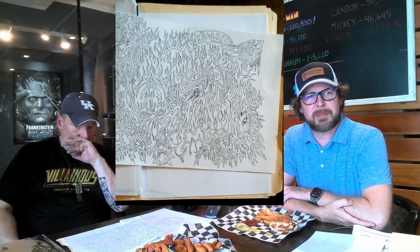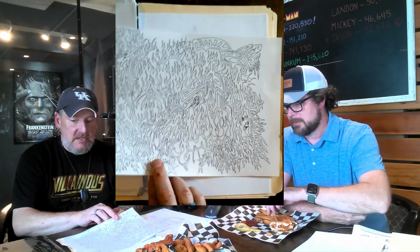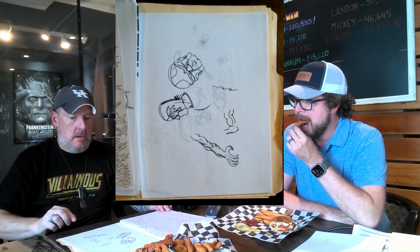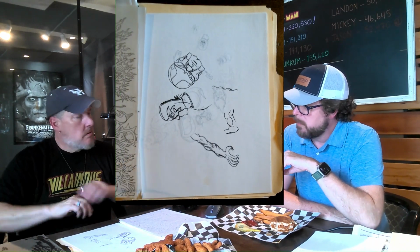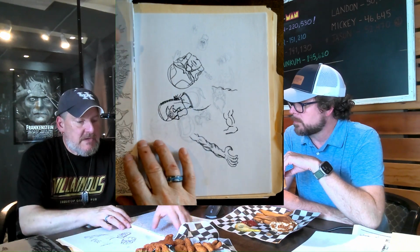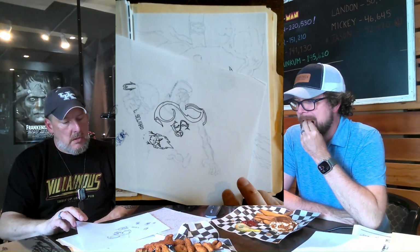Do you think this is another maze? Absolutely. That's exactly what this is. So, you could make a maze book for sure. I've been told that I should make adult coloring books. Good.